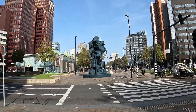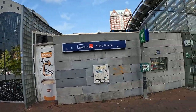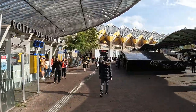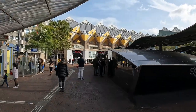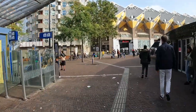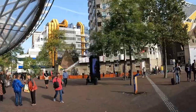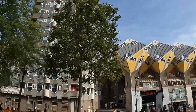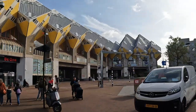Rather bizarre, to say the least. So that's the food hall, I believe. We're going to go and visit in a minute. But check these houses out here. Some amazing buildings around here. These were built for space saving apparently. But we'll go in and have a look.